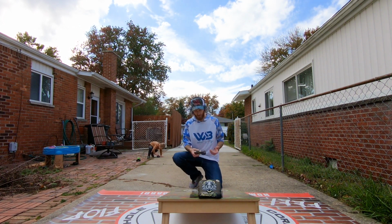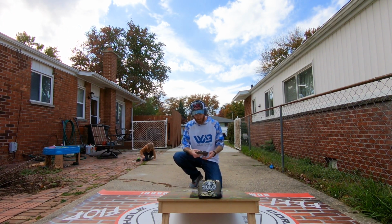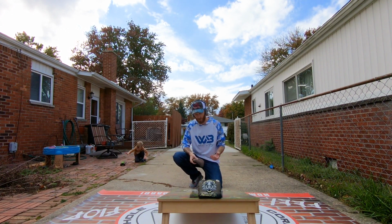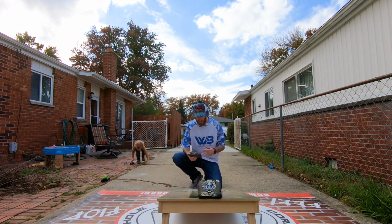So let's get into price. Titan normally has really good prices. They're on a lot of sales. I think stock prices are like 80 or 90 bucks, something like that. But they run some sales where it's like buy two, get one, or buy one, get one half off, stuff like that. So they do that, which is nice.